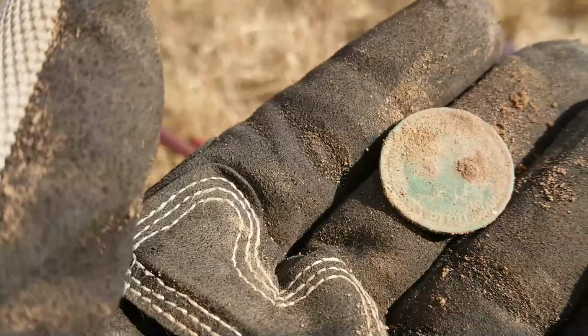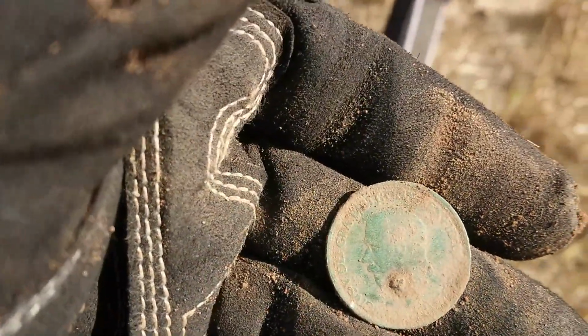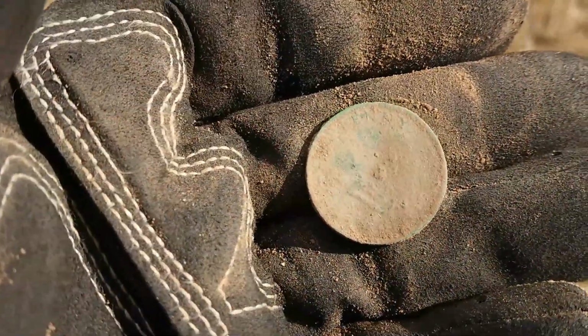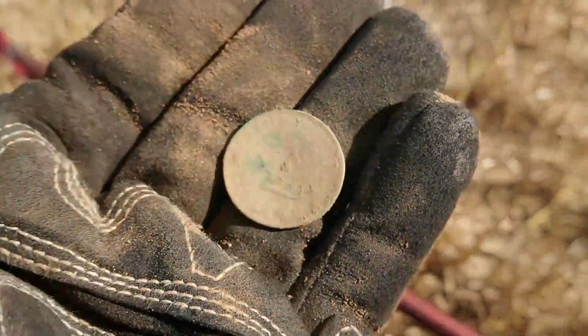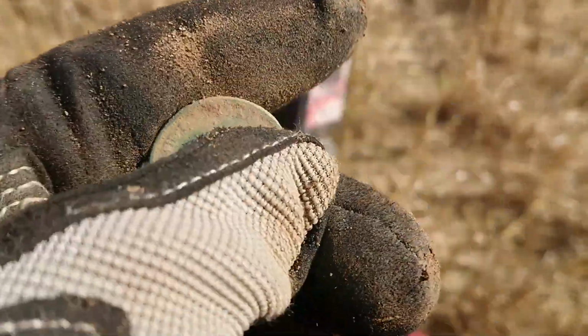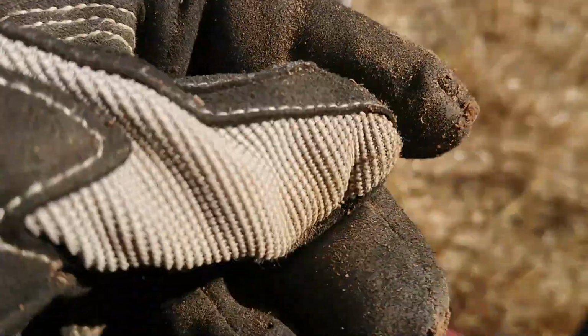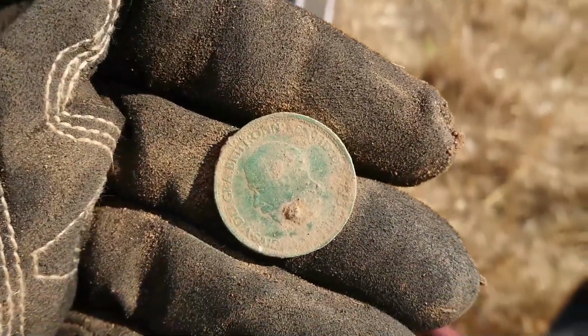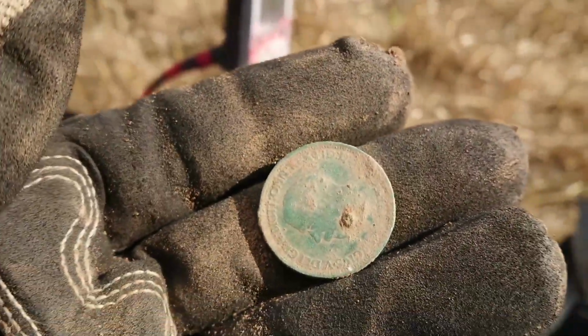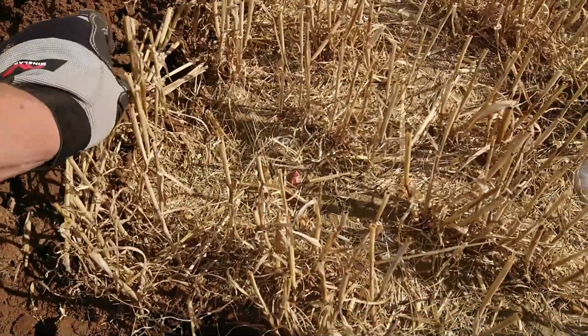So I've just dug a hole here, got a coin. I'll flip you around and let you have a look. There we go. It's a Georgie fifth halfpenny. There we go. There's probably loads of detail under there. However, after digging up four hammered coins today, it's a bit of an anticlimax, really, isn't it? On any other day, you'd be like, yay! Lovely old job.